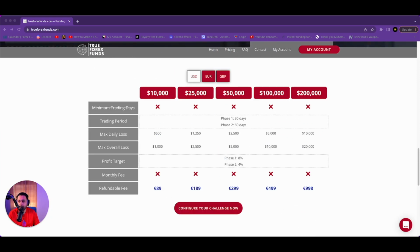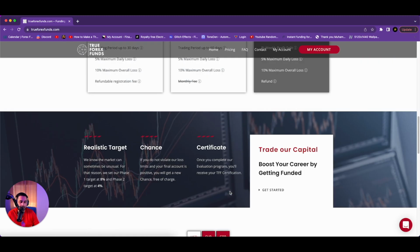So a couple of things I want to talk about. Number one, the website looks absolutely fine. Then packages and prices, profit targets, credentials, customer support, things like that, the dashboard, and then we'll just conclude. So they have pretty standard packages. You can do Euro, GBP, but let's just talk about the USD. They have 10,000, 25,000, 50, and 100, and they go all the way up to 200K, which is pretty industry standard. Okay, let's move to the next thing.